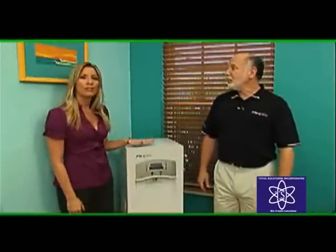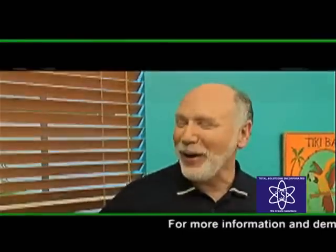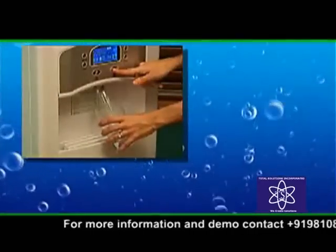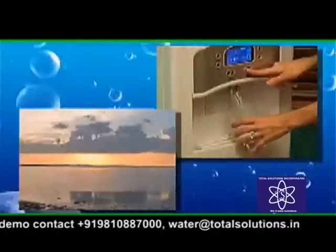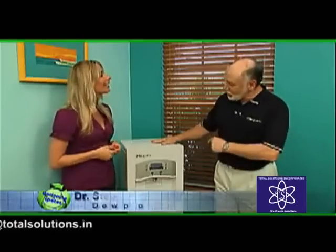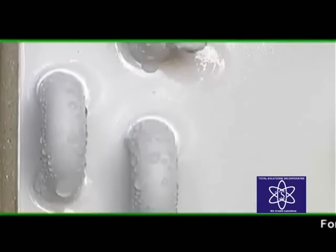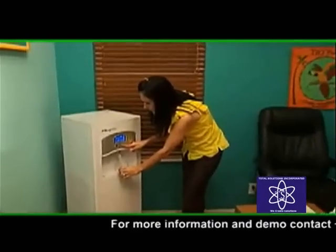We are standing next to something that looks like a regular water cooler, but in fact, this is a revolutionary source for fresh drinking water, right? That's absolutely right, Rhonda. This is the Dew Point Atmospheric Water Generator, and it produces water from moisture that happens to be in the air. Okay, wow. So it pulls water out of the air? That's right. Humidity is the source of the water that's in the Dew Point system. Humidity is moisture in the air, and through the condensation process, we extract that moisture. And that's the source of the water that's in here.